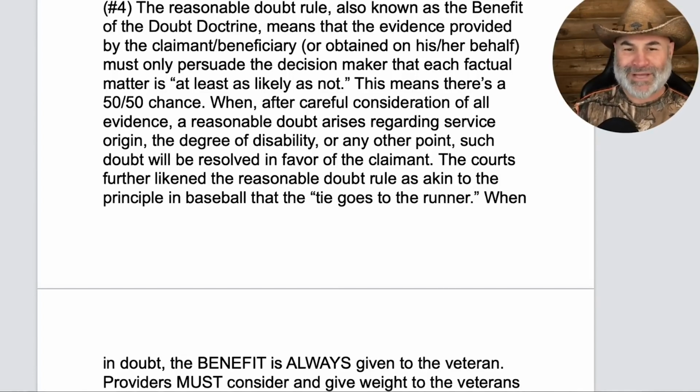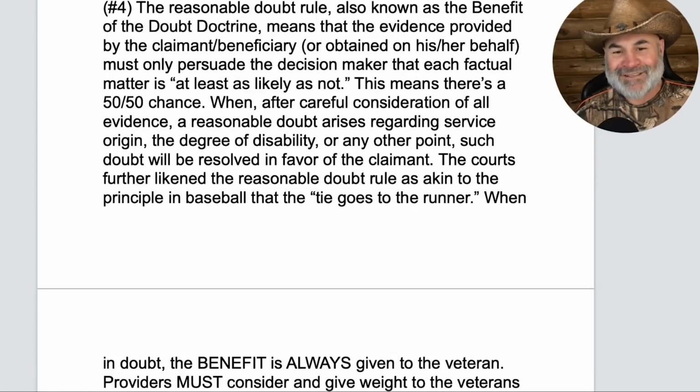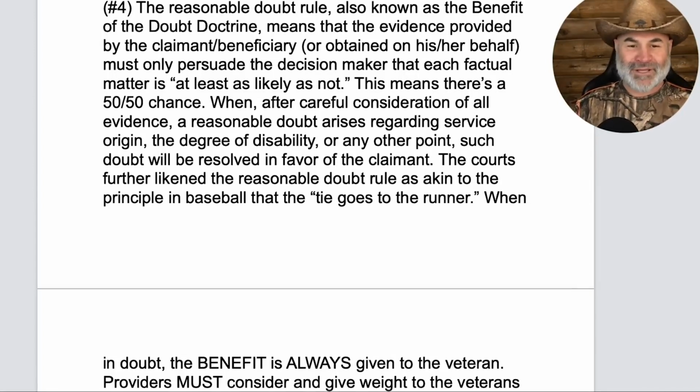The reasonable doubt rule, also known as the benefit of the doubt doctrine. This means that the evidence provided by the claimant, you, the veteran, is at least as likely as not, which means there's a 50-50 chance that what you're claiming is a result of your military service. If there's a tie, the tie is supposed to go to the runner. The tie is supposed to go to the veteran.